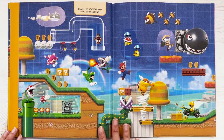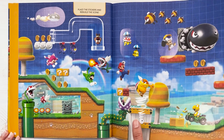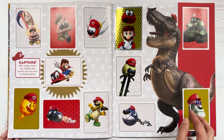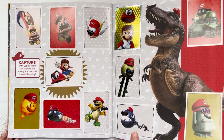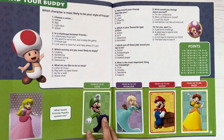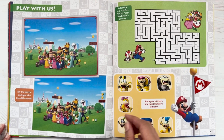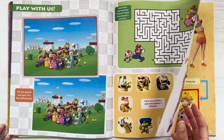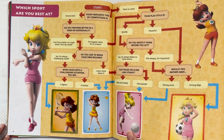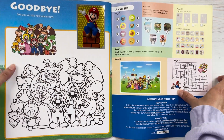My favourite spread. I really like this. It just feels like a screenshot of the game. Some quizzes. Goodbye. And that was Super Mario.